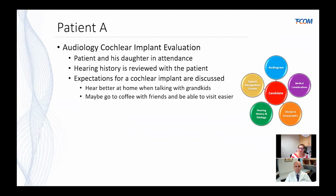So we talked to that patient about those things right up front, because we think it's important for that patient to go into the cochlear implant with appropriate expectations. We know his goals, but then we want to set him up with our goals. So these are our goals for you, the patient, and what they want to hear.